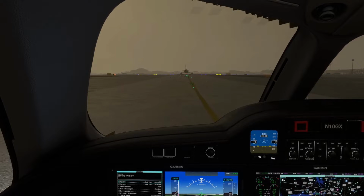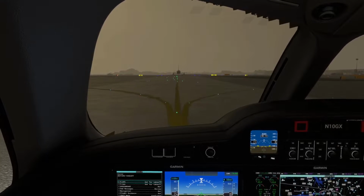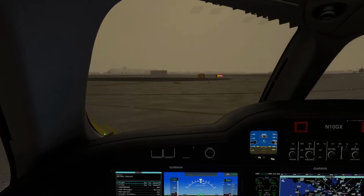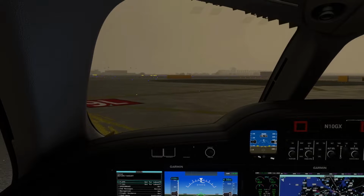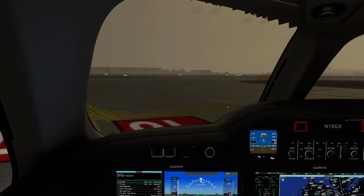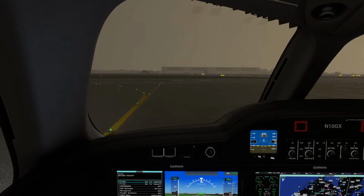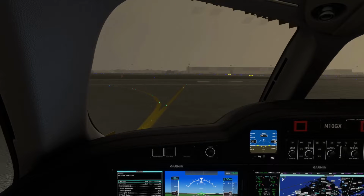Galaxy 101, turn right heading 110, wind 030 at 3, runway 9 left, cleared for takeoff. All right, heading 120 on departure, runway 9 left, cleared for takeoff, Galaxy 101. And Galaxy 101, heading 110. Heading 110, Galaxy 101.